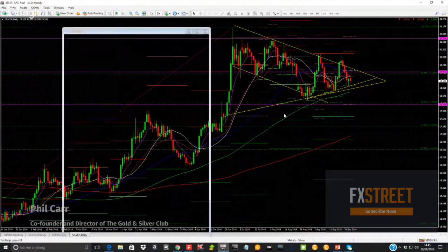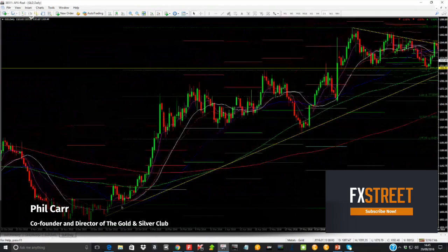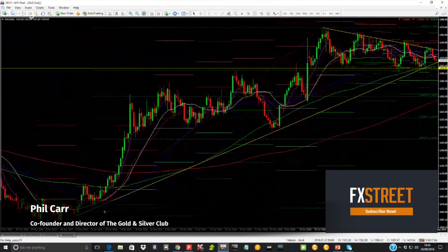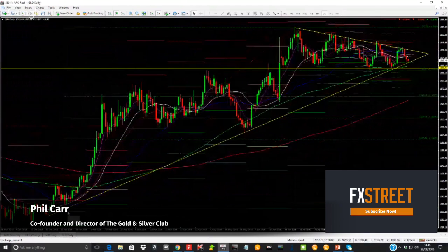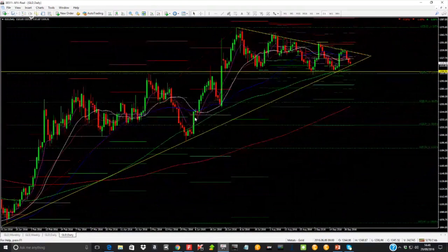So let's just go over to gold now. If we have a look at gold, gold's pulled back. It's just come back to the lower end of the trend channel. This trend channel has been supportive going back to end of December 2015, beginning of the year over January and February. Revisited that low in May when we had the worst non-farm payrolls in 6 years.